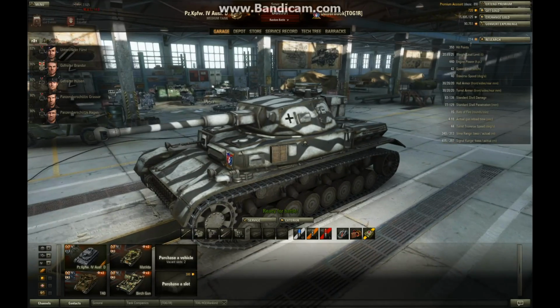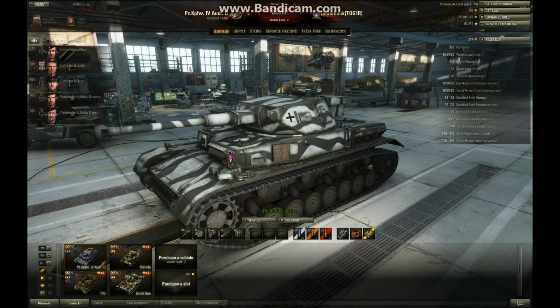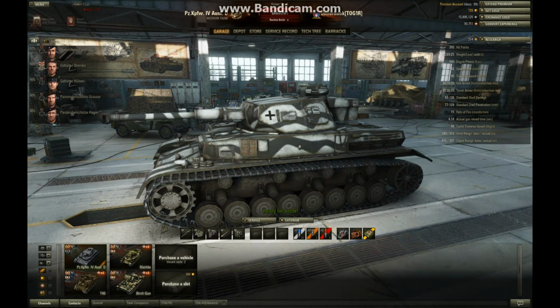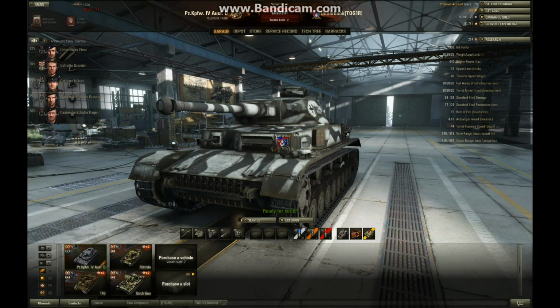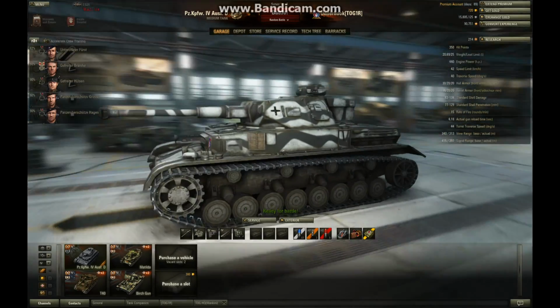Track traverse of 40 is about average for a Tier 4 medium. The best being the Panzer III at 45 and the worst being Matilda and the Chihei with 36. Turret traverse though is very good at 46 degrees. It shares that honour with the Panzer III, the Pz.Kpfw.IV and the T28.